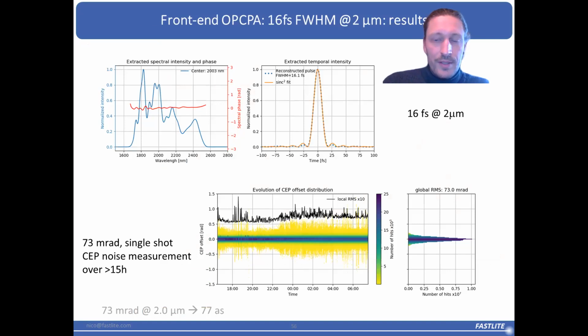So here are the results. I'm going to describe more. So you can see that this is a Wizzler measurement at 2 micron. You can see that you have a flat phase that gives you something that is quite close, almost at the Fourier limit of the pulse. This is due to the fact that you can have also a loop in between the Dazzler and the Wizzler. That's cool when you make your own instrument. You can play with them. And we also have 73 milliradian, so 77 attosecond resolution. This is over, I don't remember, 15 hours.